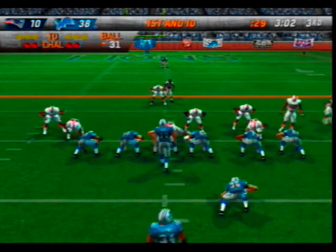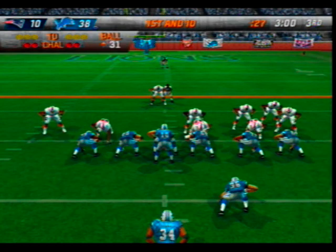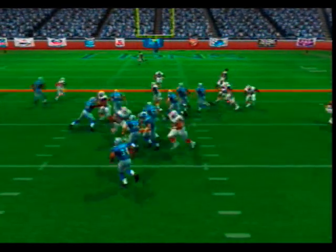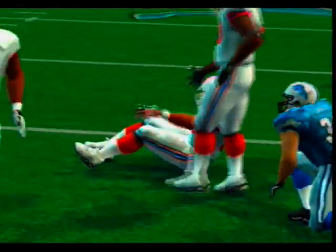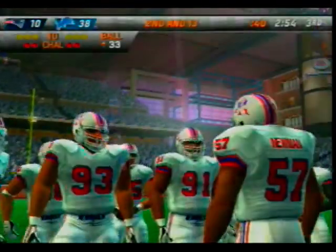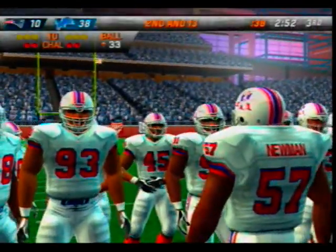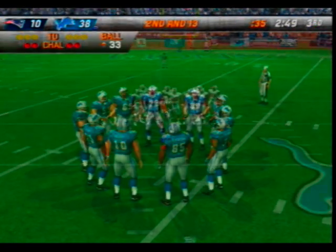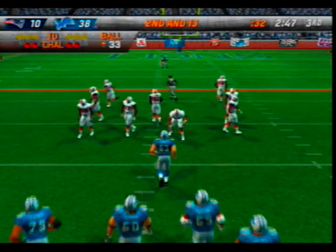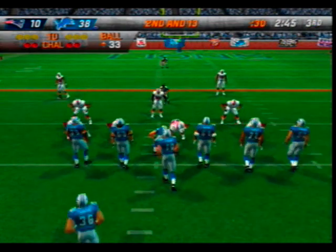All right, watch the snap now. The defense lines up in the nickel. Watch the screen. The quarterback runs with it and ends up going nowhere on the play. Ball on the 33-yard line.